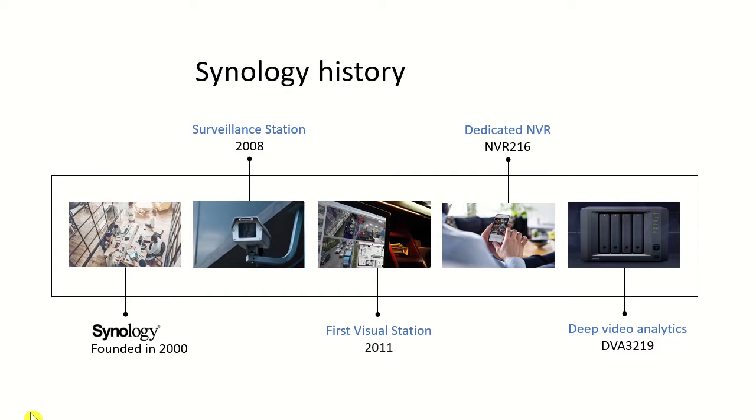So Synology Savant Station is already quite a mature solution. We've been developing it since 2008. We've also had dedicated hardware to expand its capabilities, visual stations, NVRs, and recently to take advantage of the trend on deep video analytics, which really boosts the productivity of businesses, the DVA 3219.